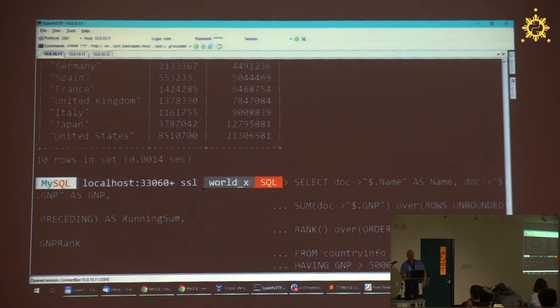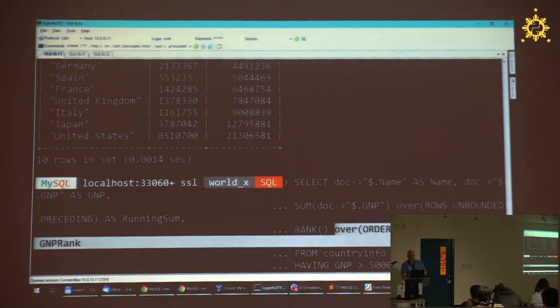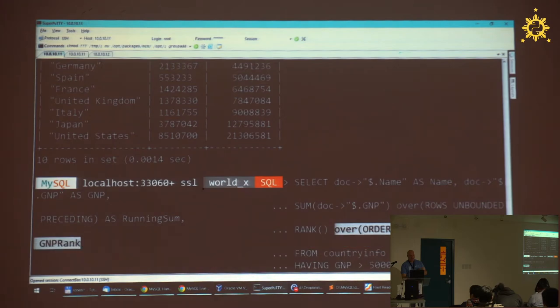It selects, show me the name and the GDP, and then the running sum, but also rank which country has the highest GDP. So I'm saying do a rank over the same window and show me the GDP rank, and then order by the rank.